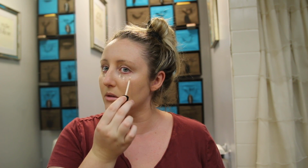I am gonna put a bit more for my, actually I think I'll conceal first. So this is the NYX HD. Ooh, this is quite, so light. Why did I do this to myself?